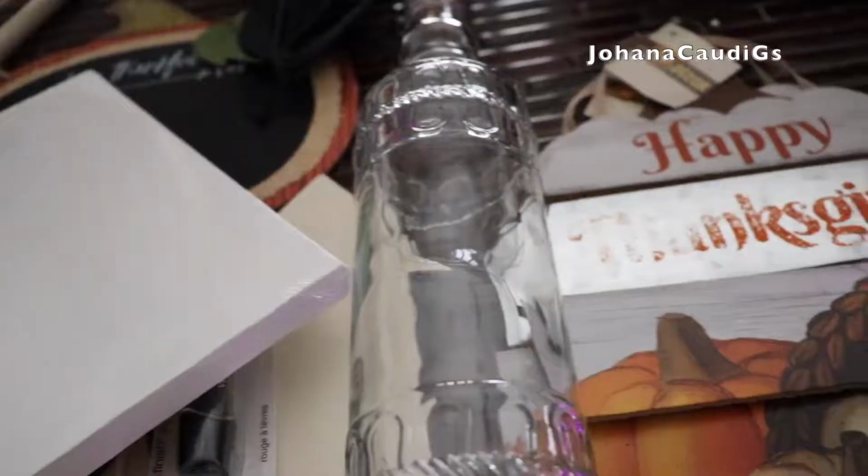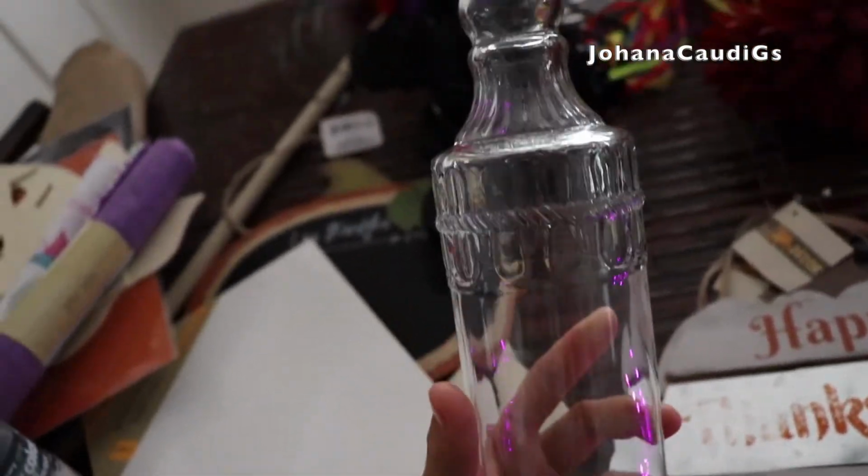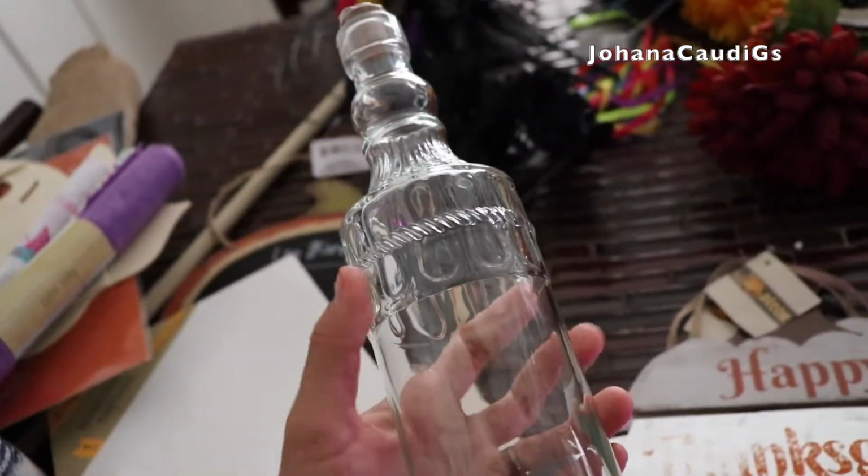This is also from the dollar store, so I'm gonna be changing the appearance of this. I think it's a really cool bottle.